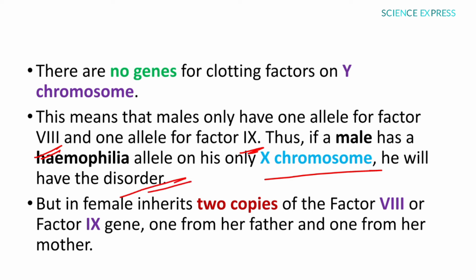Okay. Now, here we can represent the male sex chromosomes as X and Y. If the hemophilic gene is present on the X chromosome, there is no chance of suppressing this X chromosome, so the male will be hemophilic.